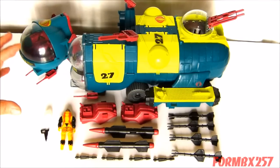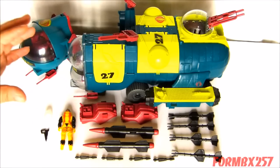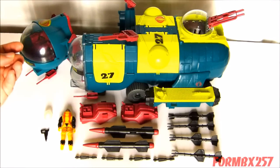If you're looking for a Cobra Bug on the aftermarket, I'm sorry to warn you that they have risen in value quite recently. As a matter of fact, I was quite confident in getting one of these fairly cheaply not too long ago, but it didn't turn out that way for me, which I'll get into in just a bit.